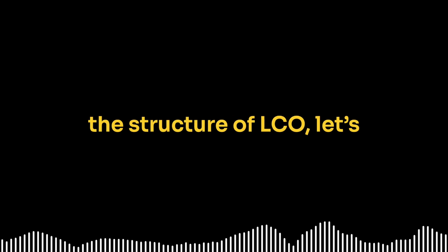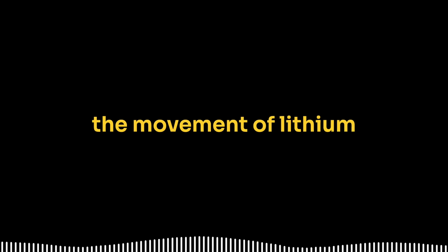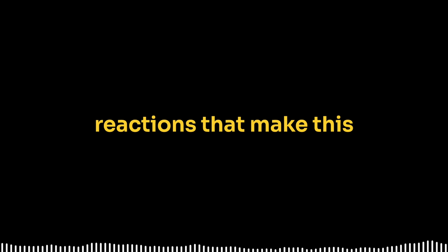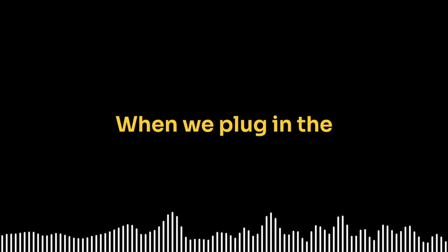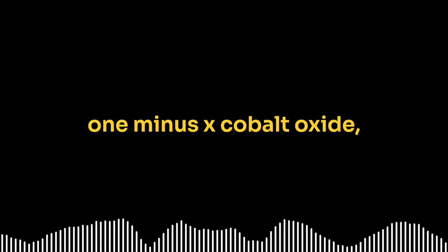Now that we've covered the structure of LCO, let's explore the chemistry behind how it stores and releases energy. This all comes down to the movement of lithium ions and electrons, which take part in a series of reversible reactions that make this material rechargeable. So what actually happens when we charge and discharge the battery? Let's start with charging. When we plug in the battery, lithium ions are pulled out of the material and moved toward the anode. This changes the structure from LiCoO2 to Li(1-x)CoO2, meaning that some of the lithium has been removed.